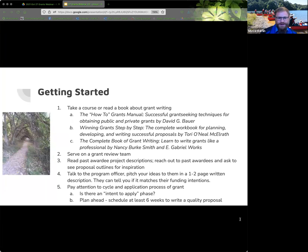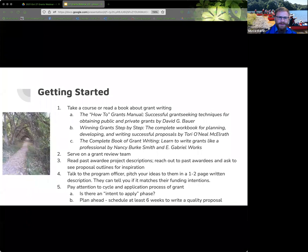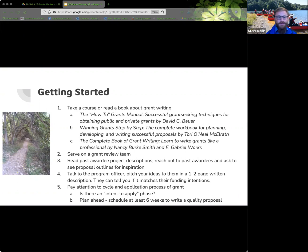So the first book listed there was the text that I used for that graduate course. It's a really good text. It's a great one, came recommended from others that have done similar types of courses in the past. It has a lot similar to the B and C, the winning grants, step-by-step, and the complete book of grant writing. All 3 of these have good information to read, but they also have activities for you to do. They have templates, they have activities for you to walk through, thought processes, but also for you to write things down and really formulate your ideas before you start writing that proposal for a very specific grant.